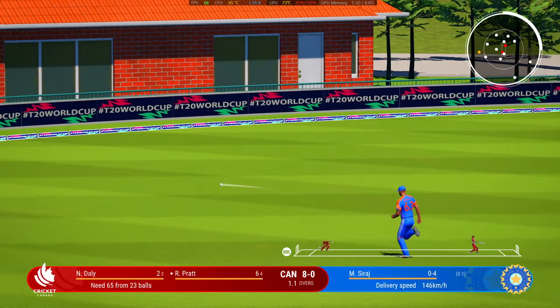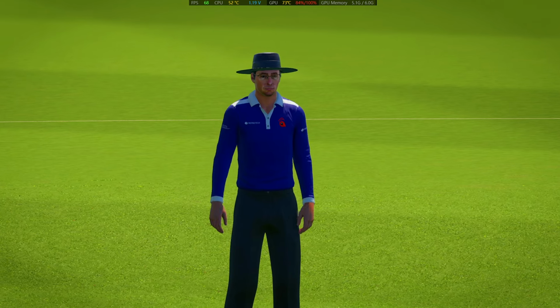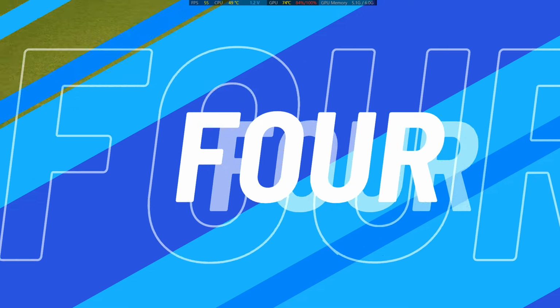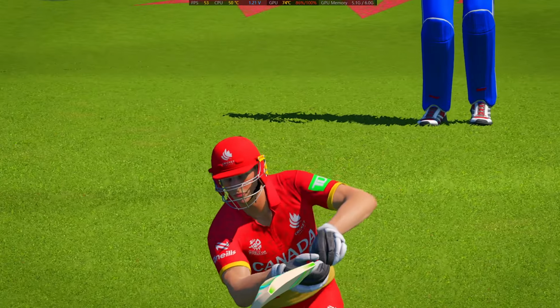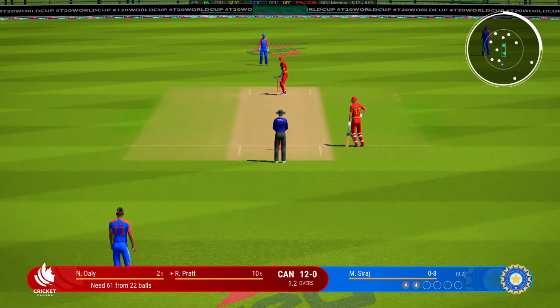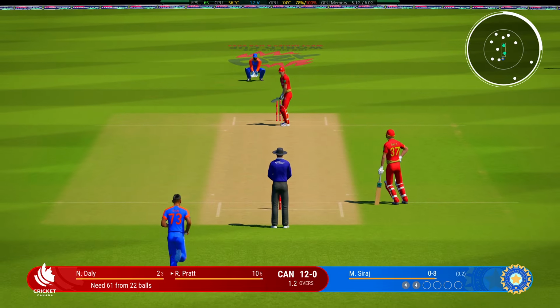No point chasing that one. It is racing to the boundary. Four runs. They were so still at the crease. Just a slight movement forward. Fabulous shot. Good contest here at the moment. Four off the last ball. It'll be interesting to see how the bowler can respond.